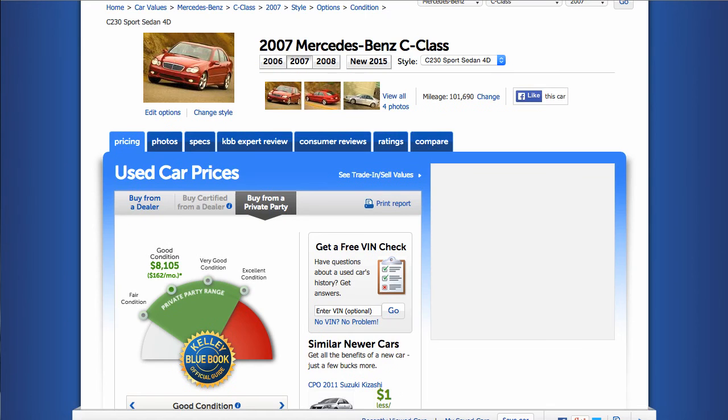Next car on our list is the Mercedes-Benz C-Class for '07. This is going to be right around $8,000. You're riding around in a Mercedes. It is a little bit on the smaller side, especially in the rear area, so keep that in mind if you think your customers are going to want a little bit more room in the passenger area. That's just how the C-Class is built. But being able to get in one of these for $8,000, if you can find one that doesn't have a lot of issues with it, you're going to have a car that can go some mileage afterward.